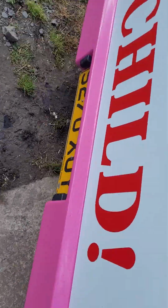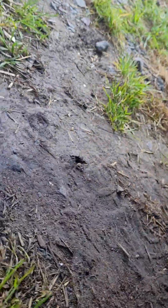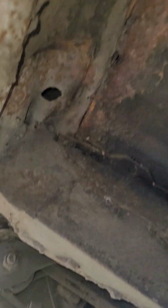so let me show you something. Get under here. When I seen this, I was shocked. I said, oh dear. That's the state of its chassis legs. And this didn't come cheap. They got ripped off. Good and proper.